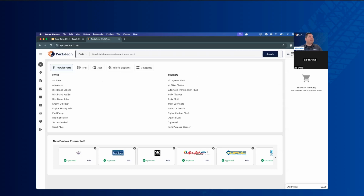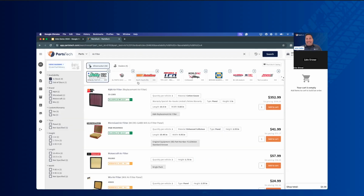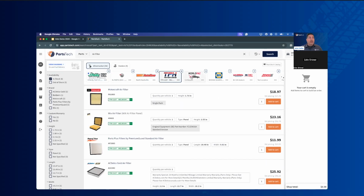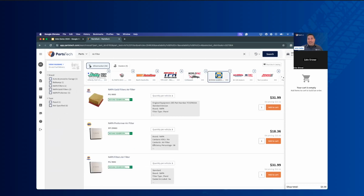But to simulate just the impact that PartsTech has for many shops, I'm going to simply start typing in an air filter, and I hit that. Now you're going to see instantaneously pricing and availability from all of your suppliers in one lookup. So this makes it, as I mentioned earlier, extremely hassle-free to be able to get quick glances at the parts that you need so you can complete that RO.